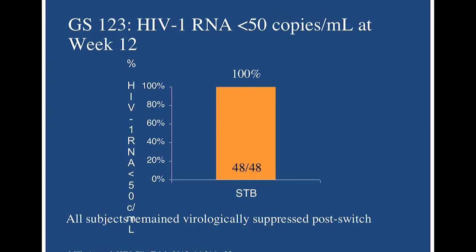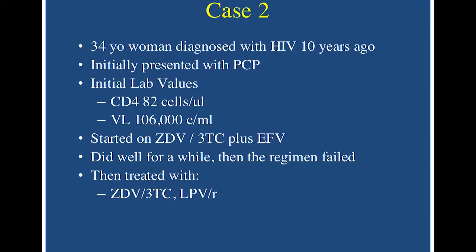So I'm going to move on to case 2. Case 2 is a 34-year-old woman who was diagnosed with HIV 10 years ago. She was initially diagnosed with PCP, and her initial lab values were a CD4 of 82 and a viral load of 106,000. Because it was 10 years ago, she was started on Combivir and efavirenz. She did well for a while, and then the regimen failed. We don't have the genotype, but she was then switched to Combivir and Kaletra.